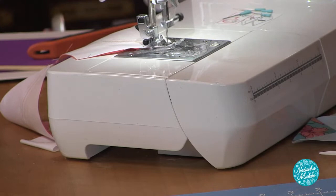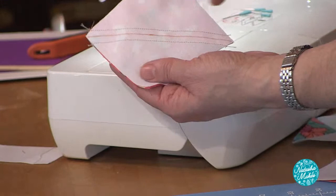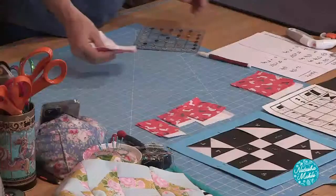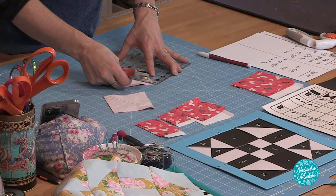So now I've got, let's snip that and snip that. And what we're going to do is cut down that line on both of them, and we're going to press them open and then see what magic occurs, shall we? So, rotary cutter, that's my mini one. Could use that, couldn't we? It's there. It's always whatever just comes to hand.